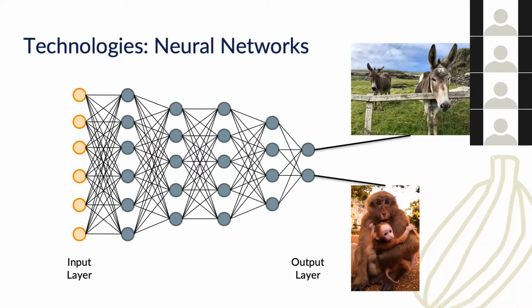So before a model like this is trained, and as I mentioned, you do need to feed it a lot of data to get it trained, it'll make guesses at random. So if you put in a word like donkey, you might expect that it will pick the donkey picture on the top. What happens in the model is that the nodes, the little circles there, will perform a calculation.